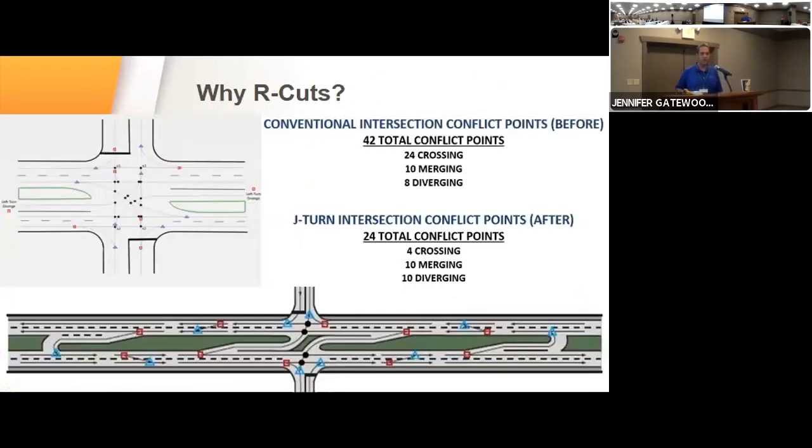So why do we want to use Arcuts? Why are Arcuts the thing to use here? Well, it's the conflict points. It's all about the conflict points. A conventional intersection with a divided median like this has 42 conflict points. 24 of those are crossing conflicts.